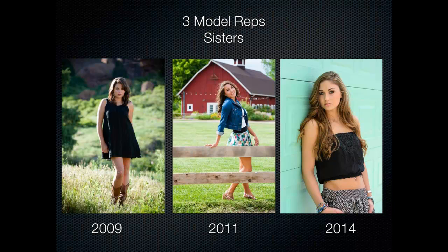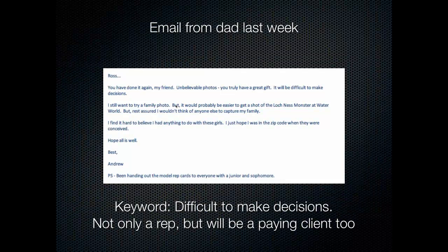The same family over the years, and the next slide just made my day last week. I got an email from Dad, and this is from the 3 sisters. It says, "Ross, you have done it again, my friend. Unbelievable photos. You truly have a great gift. It'll be difficult to make decisions. I still want to try for a family photo, but it'd be probably easier to get a shot of the Loch Ness Monster at Waterworld. But rest assured, I wouldn't think of anyone else to capture my family. I find it hard to believe I had anything to do with these girls. I just hope I was in the zip code when they were conceived. Hope all's well. Best, Andrew. P.S. Been handing out the model rep cards to everyone with a junior and a sophomore."